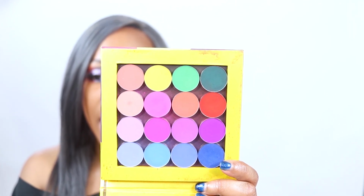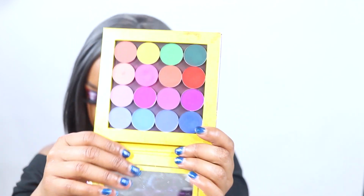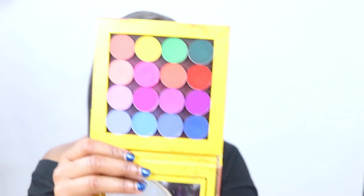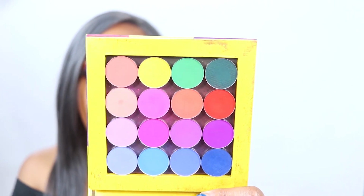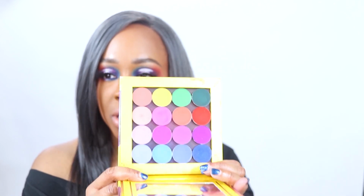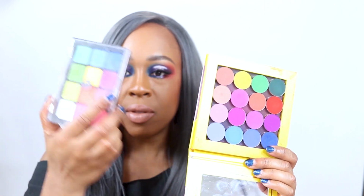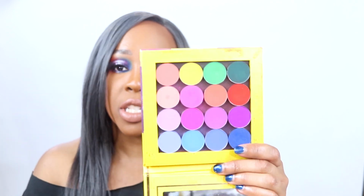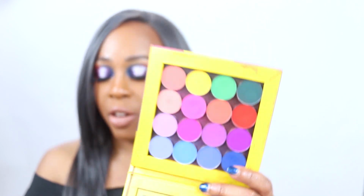The only one I have issues with is going to be this forest green color, which can tend to go a bit patchy, but all you need to do is take a little bit of extra time with it and you'll be fine. But these shadows are so good, and they're all matte. And I meant to say the Viseart was all matte too. The Kristen Leanne was shimmer, but these are just incredible. Great quality.